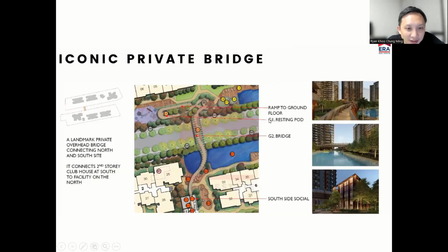Okay, this is the iconic private bridge. So you ask me, Ryan, if this is a public road, right? Does it mean that I have to walk out onto the public road to get to the other side? I mean, you can do that. There are internally four side gates for you to do so, right? One at the entrance, one more somewhere on the other side to walk up and down.